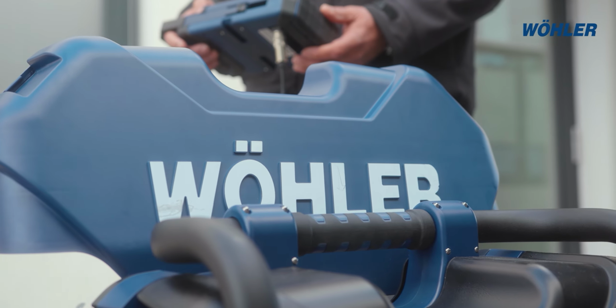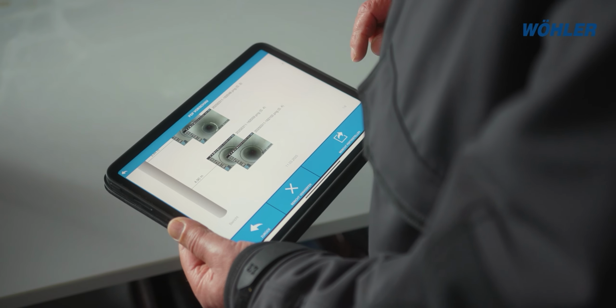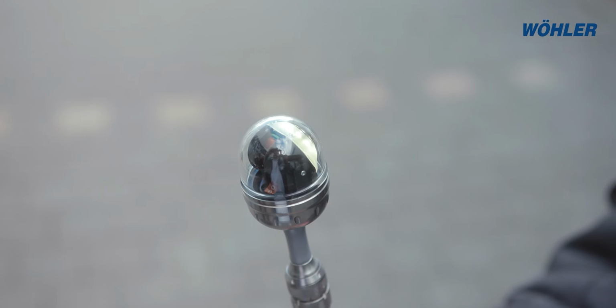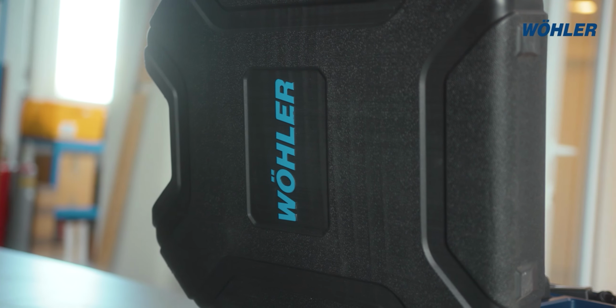At the time, I wished I could get a significantly better picture so that I could simply see more. I would have liked it to be easier to document the images, and a swiveling camera head would have been priceless. We now have a wide variety of camera systems from Wöhler in use at our sites.